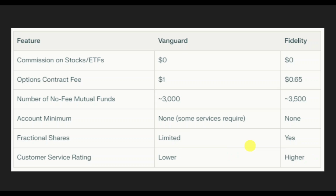So all in all, if you want a low-cost trading platform, you can go for Vanguard. If you want to go high-end and get some high returns, you can go with Fidelity because they have a lot more advantages than this one.